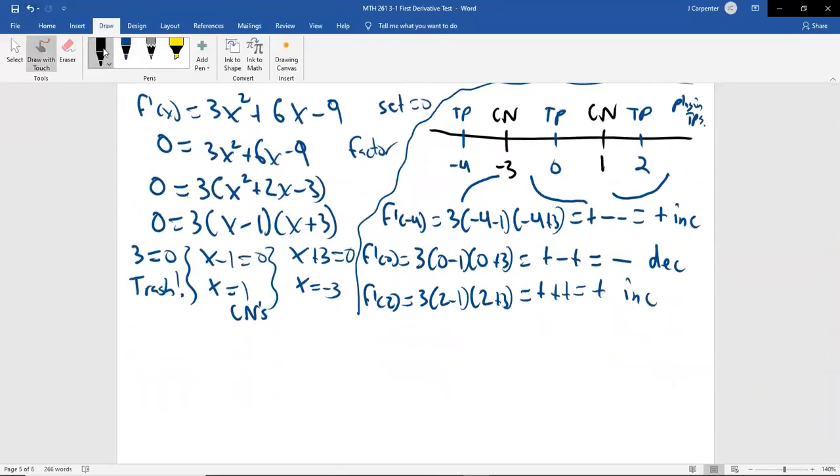So if here is your -3, we're increasing to the left of it, excuse me. We're increasing to the left of it, and then we're decreasing after that. So that means in that region, that has to be a max.